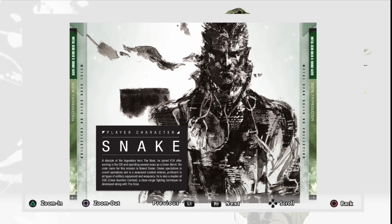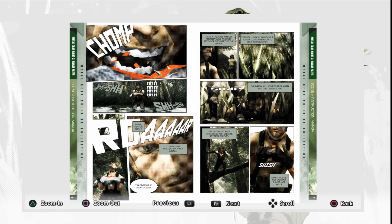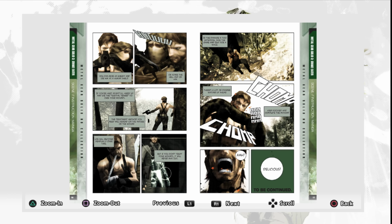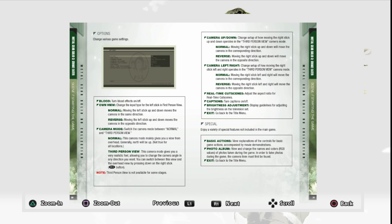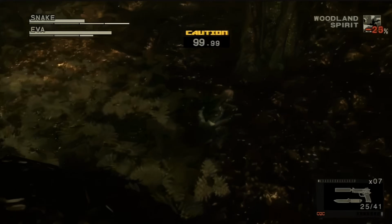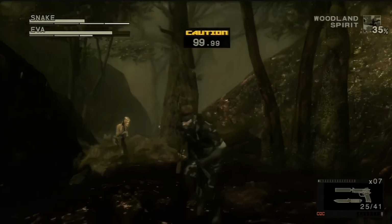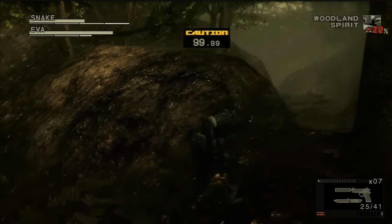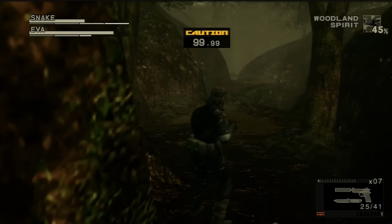What you're wielding. So now we move on to Metal Gear Solid 3 in the HD Collection to try and unravel some of the problems that were already there before the likes of the Master Collection even came out. Apparently there was an alert state change load glitch on the Xbox 360 version where you'd load into the game, and I believe there would be different alert states depending on whenever you loaded.